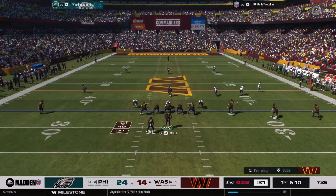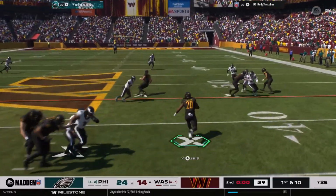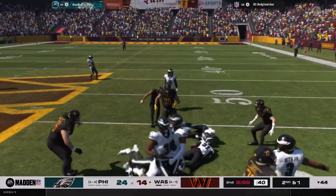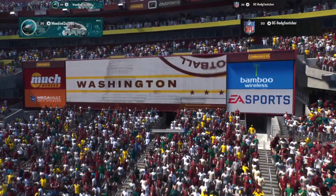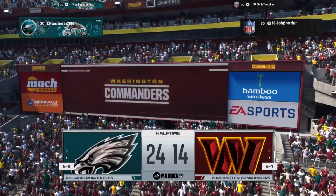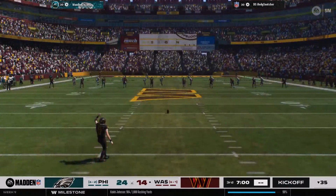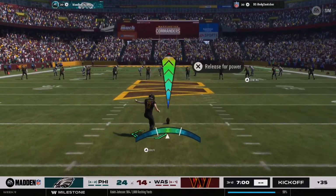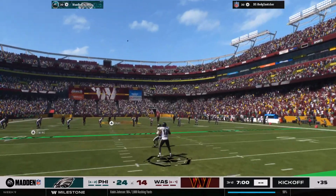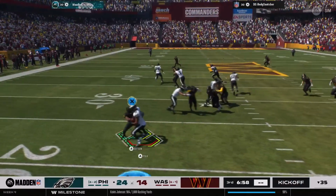Panther 60. Panther 60. Get up. Ready, ready. And they're just going to run it here up the middle. And he's going to be taken down as time runs out on this first half of play. First half played out a bit as we expected. We'll see if there's a surprise coming up. Both teams set to go, and the second half is underway.